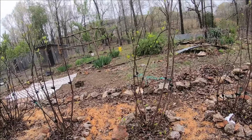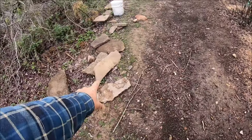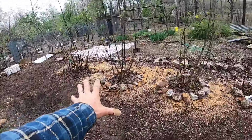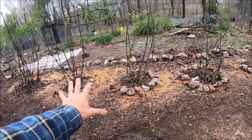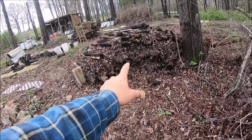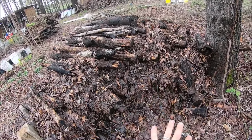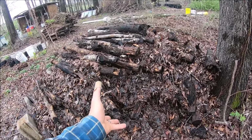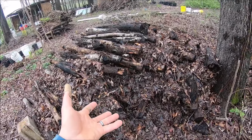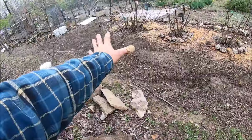But what I did is I lignified them last year. I took all these and laid them down, put some big flat heavy rocks on top of them, weighing them down to the ground, and then covered them with a pile of leaves. The leaves are mixed in with a bunch of rotting logs that didn't make it to be firewood, so we're just going to build up some soil here and have this be a great resource for us in the future.